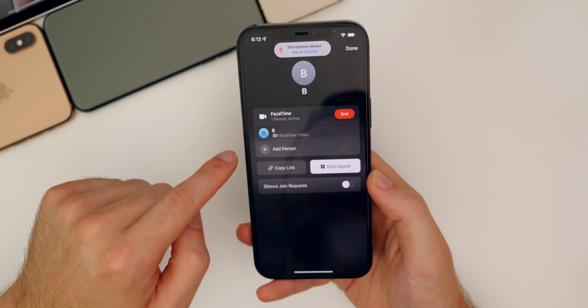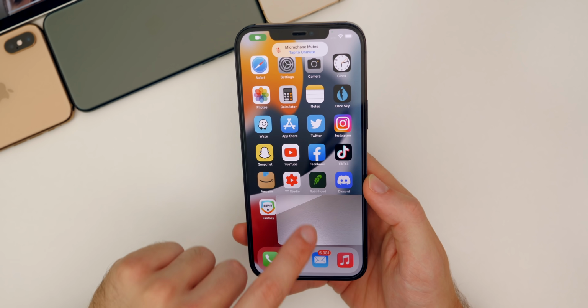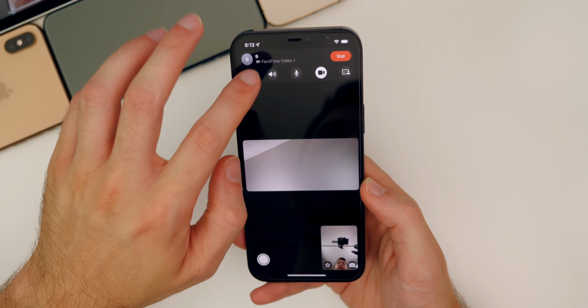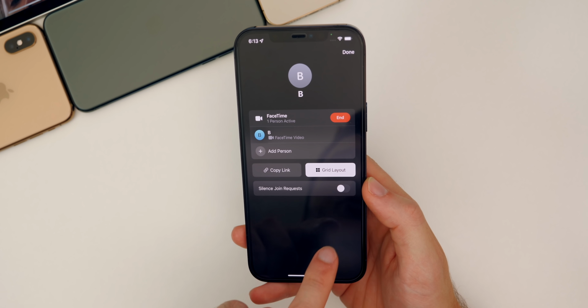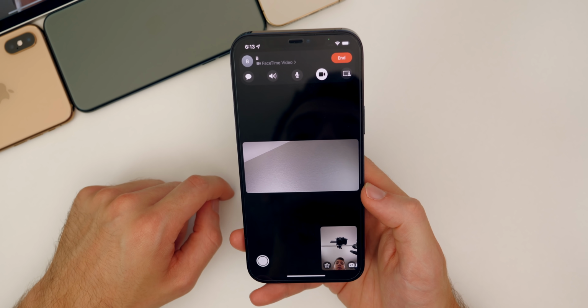And if you tap up top for the call, you also have 2 different layouts. So we have the grid layout or just the regular layout. So if we go back to FaceTime right here, it's just the squares just like that. If we go back here and turn on grid layout, you also have things like silence join requests. So if you don't want requests to be making noises, you could turn that on or off right there.